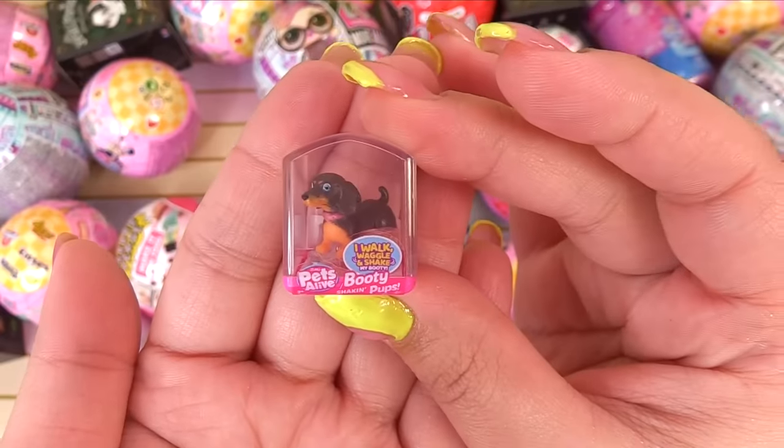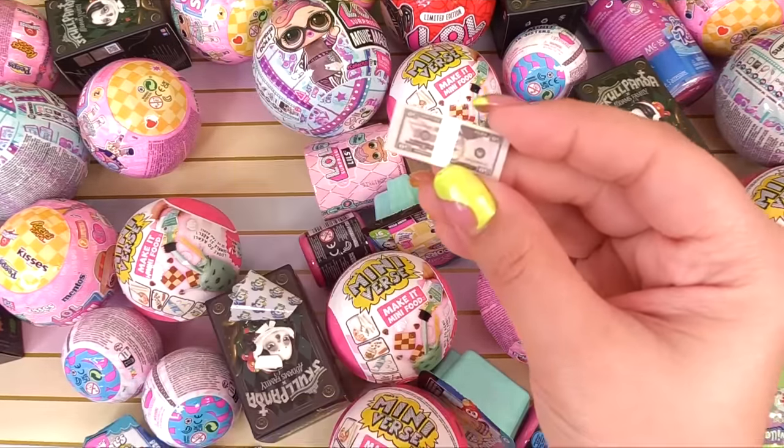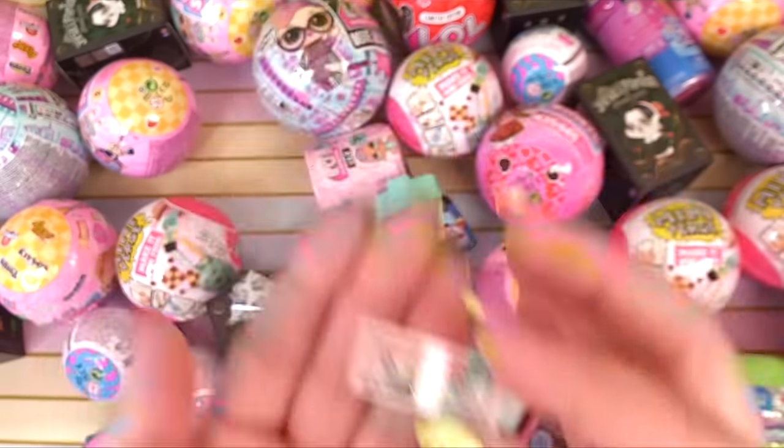I've never seen this. I've seen the llama one, but not a booty shaking pup. Oh, and I forgot, inside the toy balls, you always get a bunch of money in these toy mini brands. I've got $50. All right, all right.